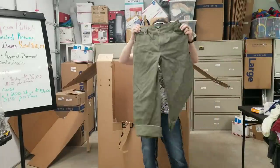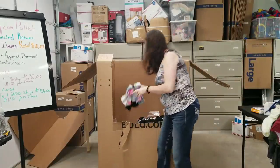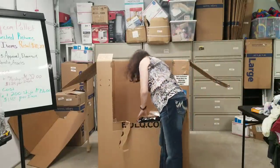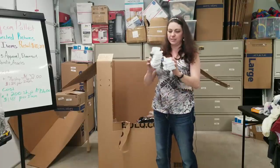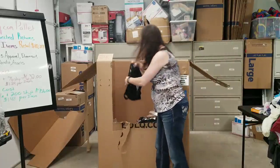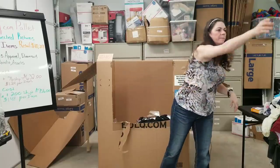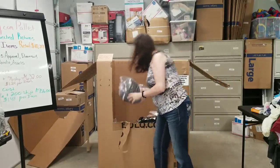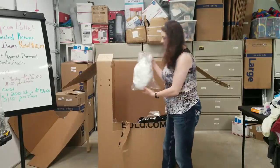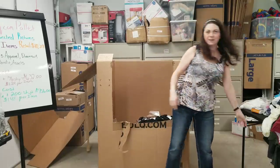Green jeans capris. Okay, lots of socks, just a pile of socks, kid sizes and regular size. Now this one's actually still in all of its packaging. All right, swimsuit bottoms, another pair of swimsuit bottoms. Winter PJs. It's just a tablecloth, random tablecloth.